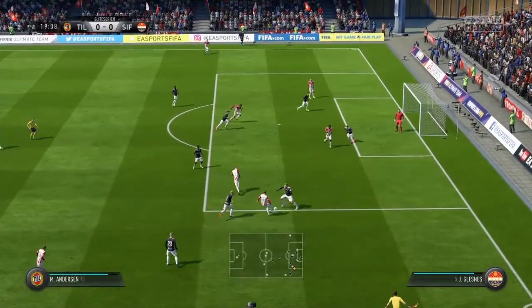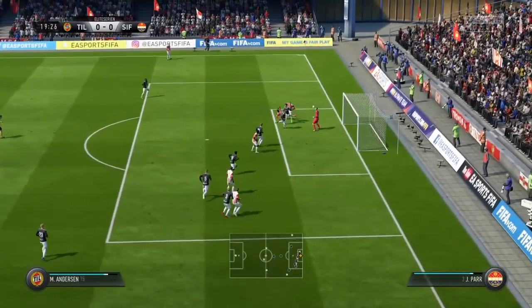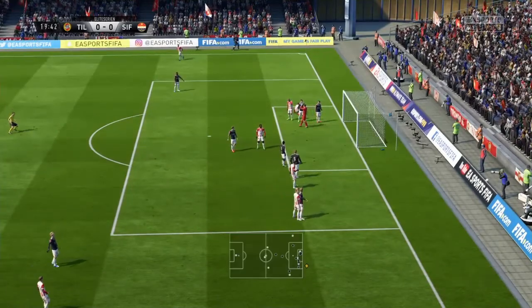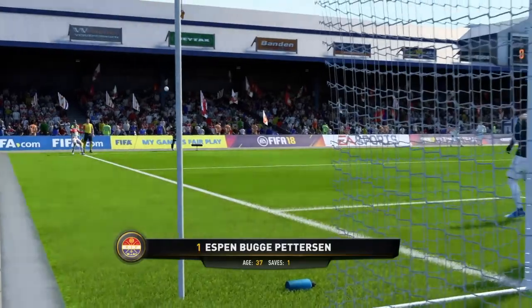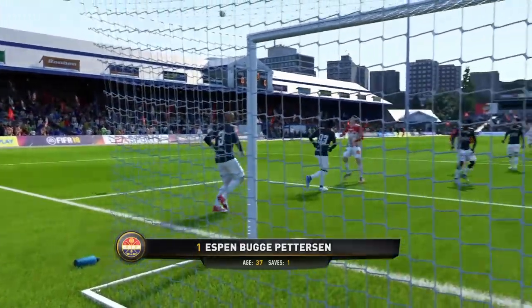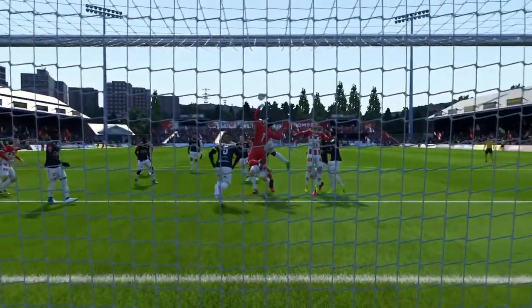The return ball. Delivered into the box. It's not really away. Poor clearance. And that is a chance again. Let's have a quick look at it. We can squeeze it in, the save. Oh, there's nothing like seeing a top-class save like that.